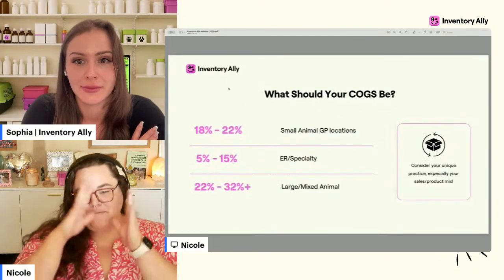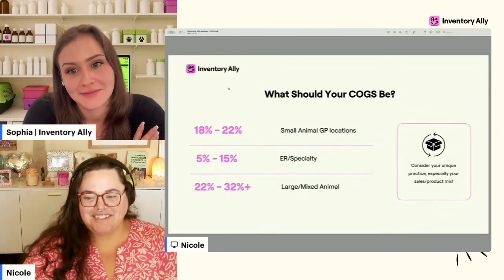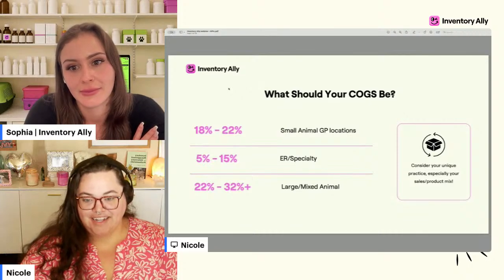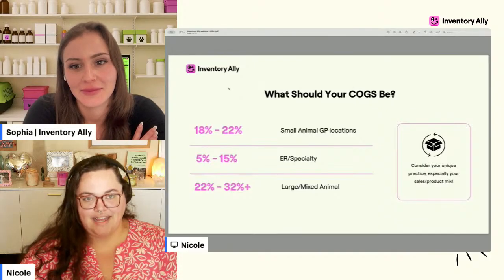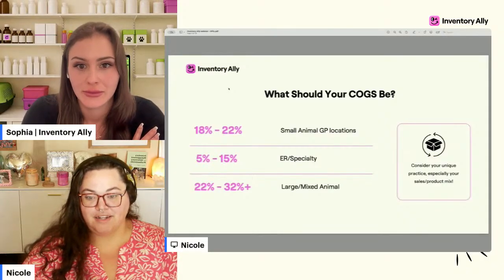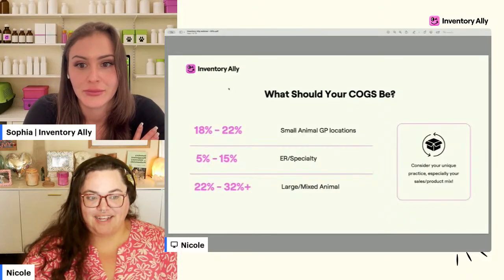So a big question that I get all the time, like every day basically, is what should my cost of goods sold be? And the short answer is it depends, right? A lot of times we hear, oh, it should be 20%. So we should have 20% cost of goods sold as a percentage of revenue. But it also really heavily depends on your practice.